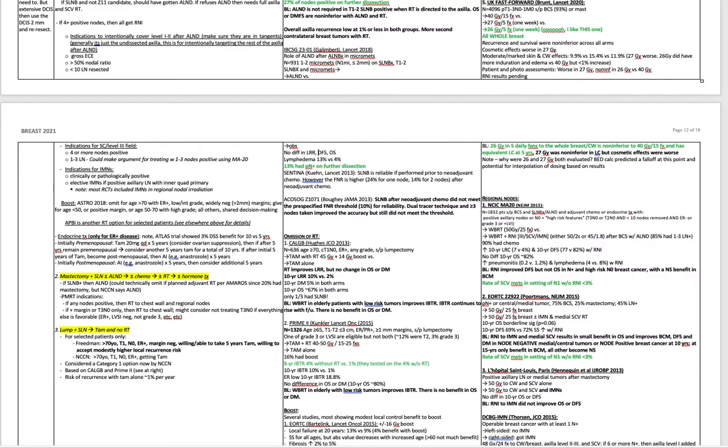The regional nodal radiation results are pending. The bottom line from UK FAST-Forward is that 26 Gy in 5 daily fractions to the whole breast/chest wall is non-inferior to 40 Gy in 15 fractions and has equivalent local control at 5 years. Again, 40 and 15 versus 27 and 5, 1 week, versus 26 and 5 in 1 week. 27 Gy was non-inferior in local control, but the cosmetic effects were worse.